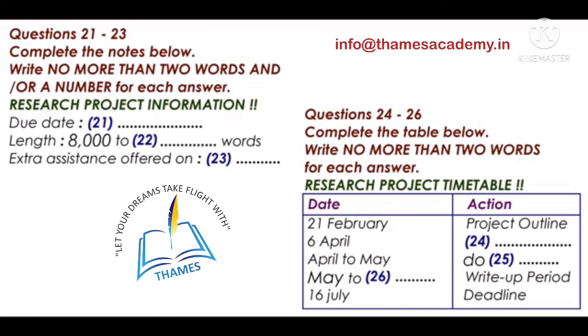Dr. Archer, is there a confirmed due date yet to hand it in? Yes, I can now confirm that it's 16th of July, not 15th as first advised. Okay, and what about the word limit? Well, there is some flexibility on this, but in general it's 8 to 10,000 words. I see. And you can choose your topic, anything from years 2 and 3. Yes. I still can't work out what I want to do it on.